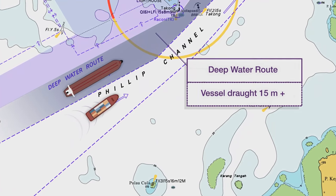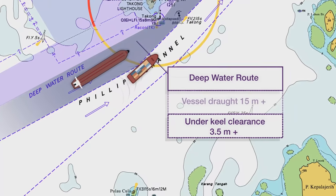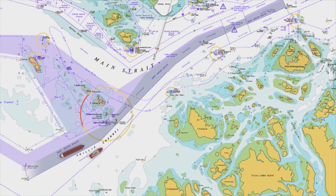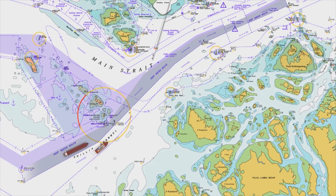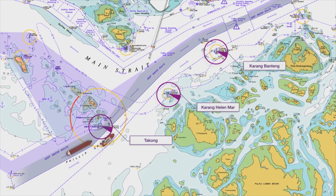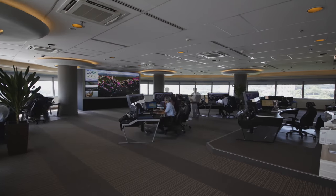VLCC and other deep draft vessels shall maintain an underkeel clearance of at least 3.5 meters at all times. They are advised to navigate at a speed of not more than 12 knots and to avoid overtaking. The channels are narrow and frequent checking of position is recommended. Navigational aids to help you do this include the Raycons at Takong, Karang Helen Ma, and Karang Banting. Shallow draft vessels may use the deep water route if there are no deep draft vessels in it. Please notify the VTIS if this is your intention.